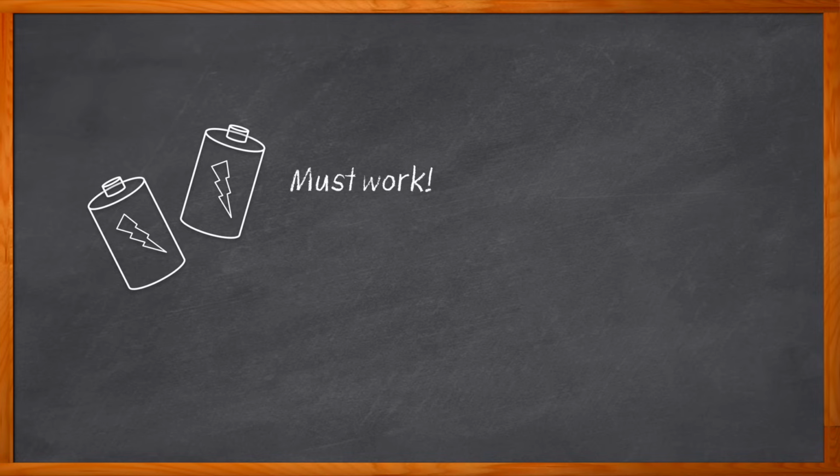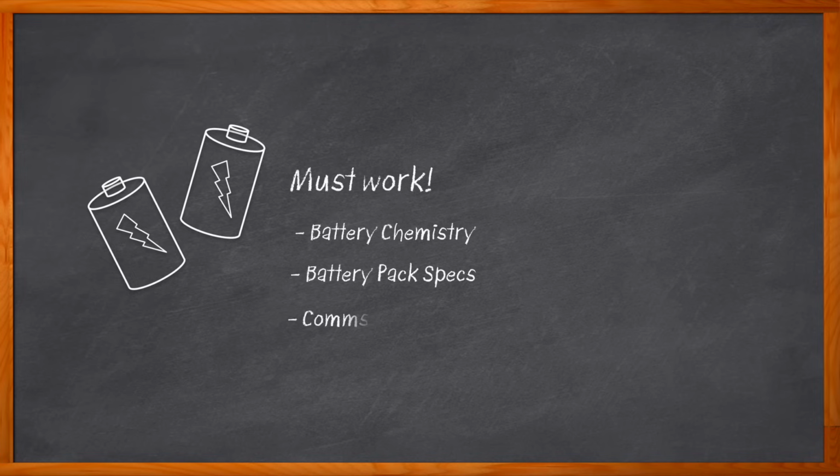Choosing the right battery charger for your next design has a lot to do with the chemistry of the battery, the specifications of the battery pack, the communication protocols needed for your design, the safety features required, and a whole lot more. Why is "we just need it to work" so complicated?